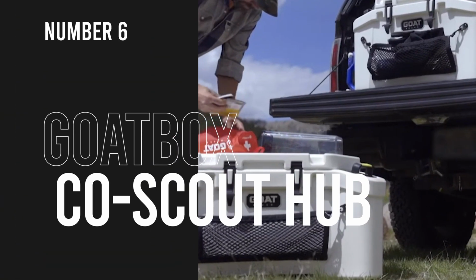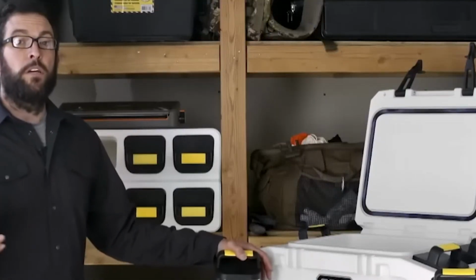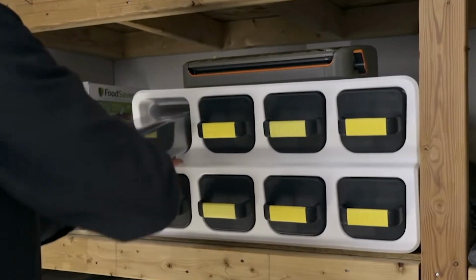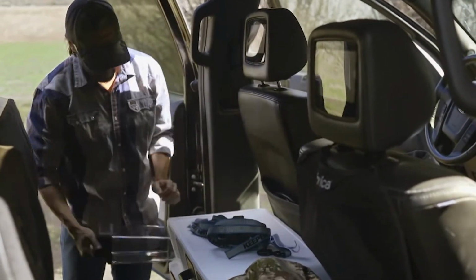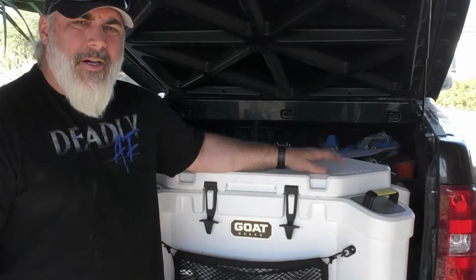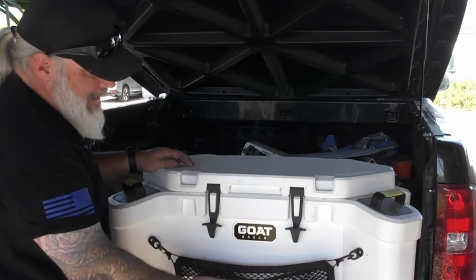Number 6. Goatbox Co-Scout Hub. This device is a modular food and gear storage system for all your outdoor activities. The hub provides functional and intuitive gear storage features and has a heavy-duty roto-molded construction. It is built for storing and organizing your outdoor gear, and it comes with 4 detachable containers which you can use to carry snacks, gear, bait, or other small items. It also features the freeze frame insulation that maximizes cold or heat retention for keeping your food frosty cold.